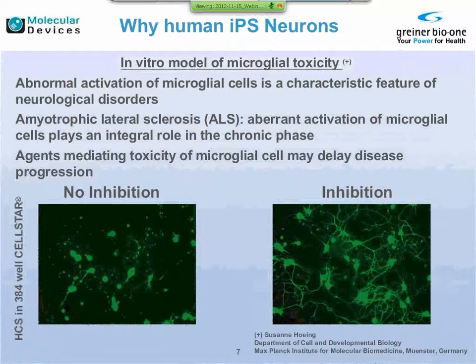And as a disease model, mouse embryonic stem cells were grown on a microplate with microglial cells. The analysis in this assay included the detection of branch points, the length of axons, and the survival of the neuronal cells.